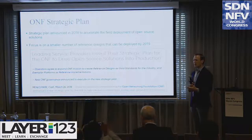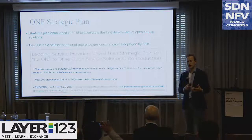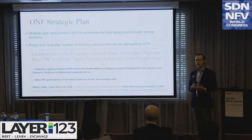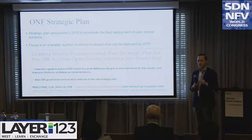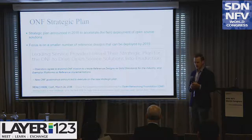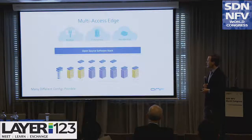But ultimately the main goal was that this can't just be a POC anymore. That's great, and it showed disaggregation and those concepts, and I think a lot of operators believe in it. But the blueprint needs to be more than just PowerPoint slides and maybe some rudimentary software. It needs to be deployment-grade software that every operator can build upon. So anyway, that was a renewed focus earlier this year.